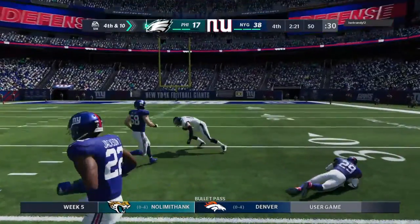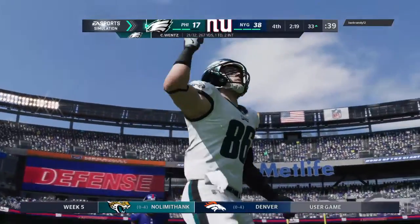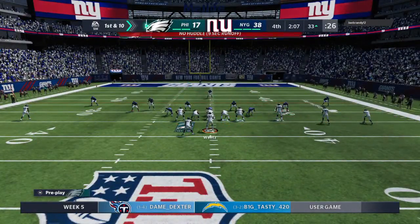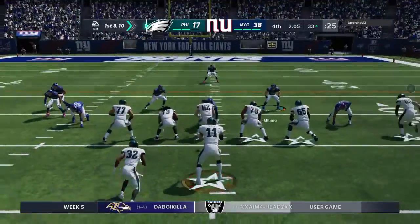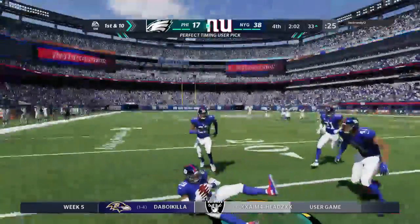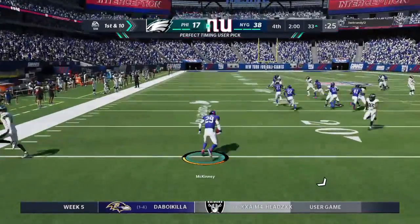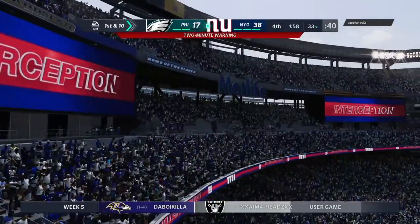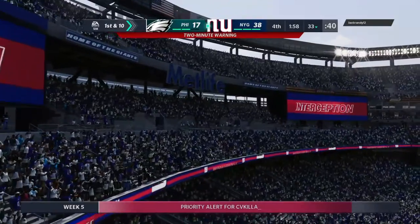It's Wentz. And he connects with Ertz. And he's corralled, but not before getting it inside the 35. No reason not to try it there, and they do indeed convert on 4th. On Wentz is intercepted yet again. Picked off by Xavier McKinney. And he's able to get it back to the 33-yard line.